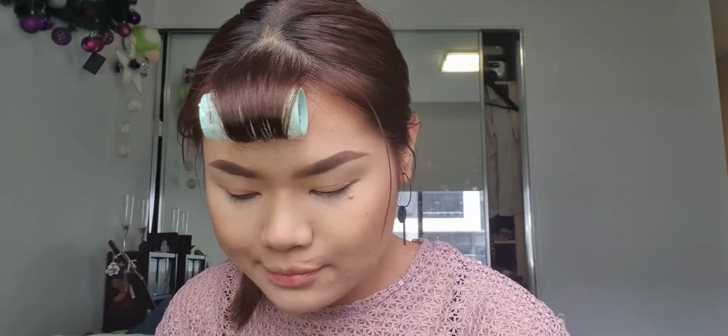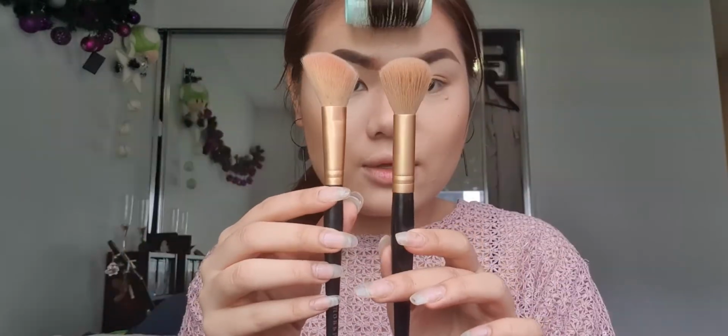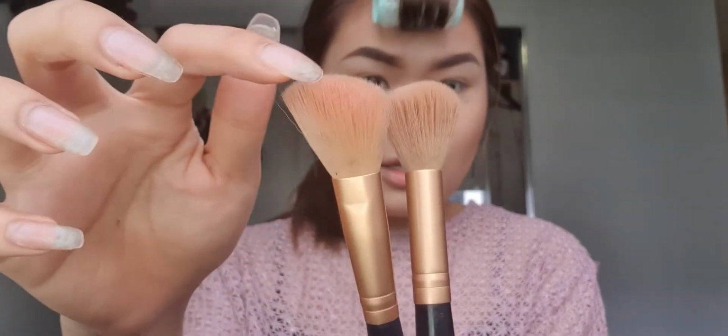I'm using this product that I bought from Morphe. I don't know if they still have it. It's a palette. If I can find it and link it down below, I will. But usually I would use a different brush for it, which is this one, from the same set as the other one, but you can see the shape, right? This one is a little bit more angular.